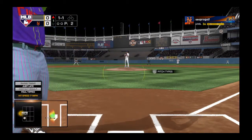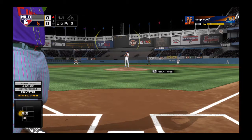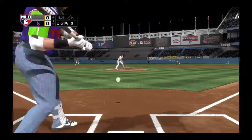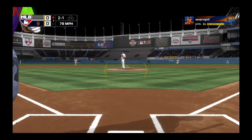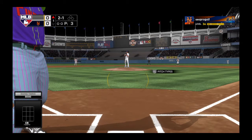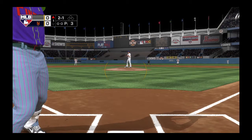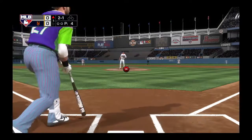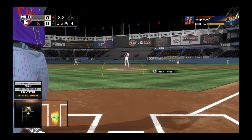Very mild temperatures as we begin tonight. 58 degrees here at first pitch. From the windup, the 1-1 pitch. And did he go around? No, he did not. Ball two. That's a great job of keeping your hands back. You could tell he was totally fooled. His hip started leaking a little bit, but he was able to stay strong enough with his hands not to overcommit.